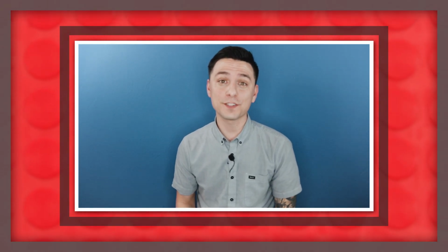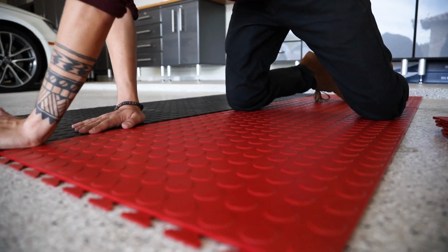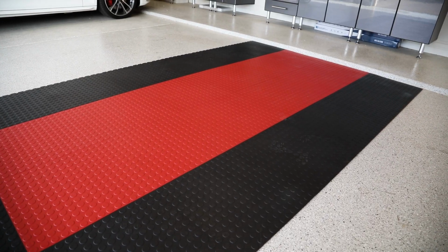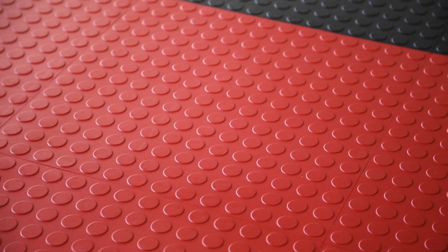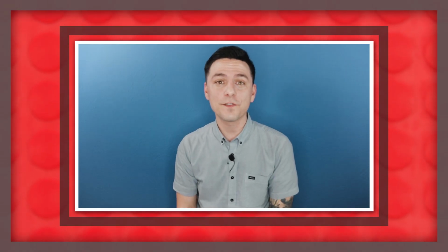Soft PVC tiles are great for any garage. More practical garages especially, since soft PVC tiles are so durable. If your garage doubles as a workshop with rolling cabinets, soft tiles are a great option. Even if you just want to deck out your man cave with a comfortable floor, this is the way to go. And that's everything you need to know about garage tile flooring.